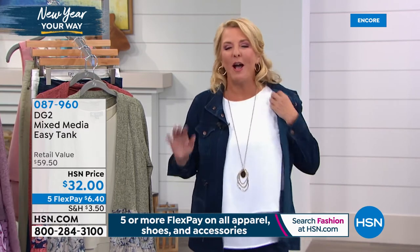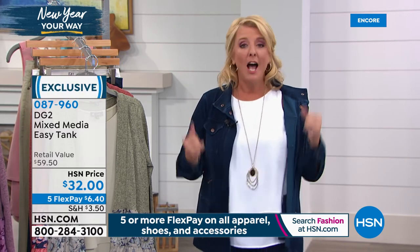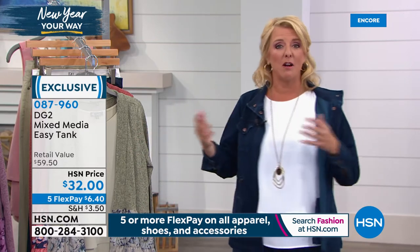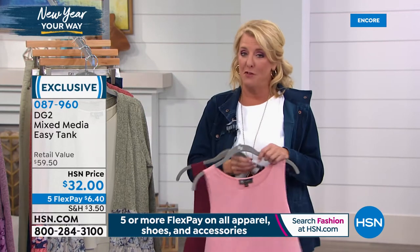Okay, so a while ago, I posted how many Easy Tanks I have because no one believed me. I have 8 Easy Tanks at home. I wear them all the time. I wear them so much, it's almost embarrassing. I wear them privately. I wear them out with friends. I wear them to get drinks. I wear them here on the air. I wear them constantly.